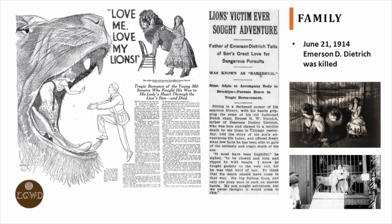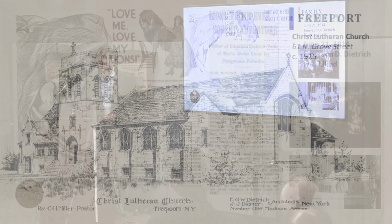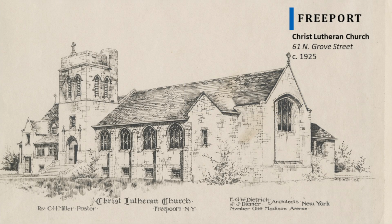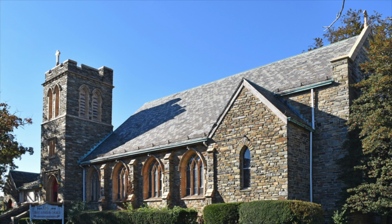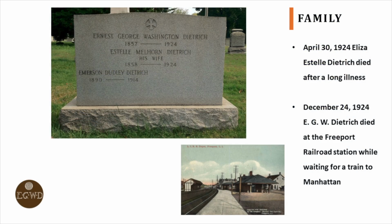So Dietrich's work after this, it again goes to those smaller arts and crafts houses that I was showing. But of course, one special project he did was a church in the town where he was living in Freeport, New York. And this is Christ Lutheran Church. The building was started in 1925, completed in 1926. This is a view of the exterior with Pennsylvania stone that was brought to Long Island to be used. Dietrich did not live to see the church completed.